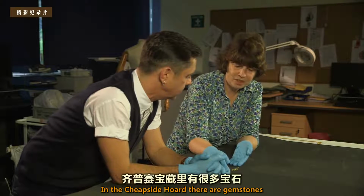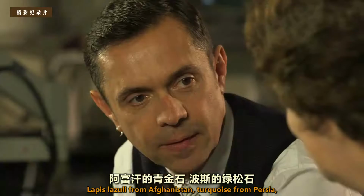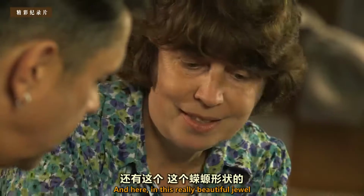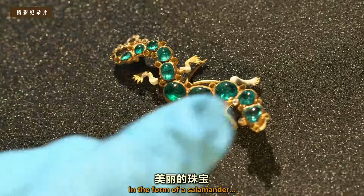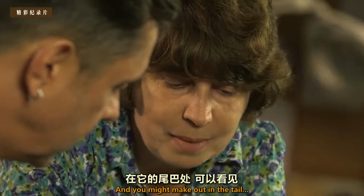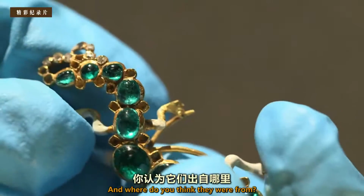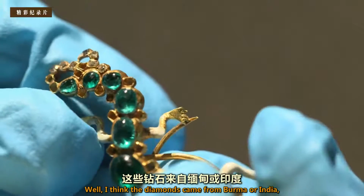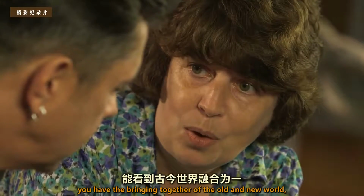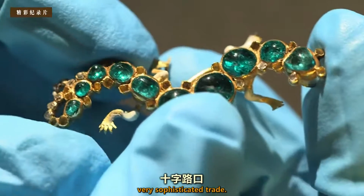In the Cheapside Hoard there are gemstones from many parts of the world. Lapis lazuli from Afghanistan, turquoise from Persia, pearls from Bahrain, and here, in this really beautiful jewel in the form of a salamander. He's a cute little thing, isn't he? Are emeralds from Colombia, and you might just make out in the tail. Yeah, I can see the small rose cuts there. Little tiny diamonds. And where do you think they were from? Well, I think the diamonds came from Burma or India. So in this one jewel, you have the bringing together of the old and new world, and London at the crossroads of this international, very sophisticated gem trade.